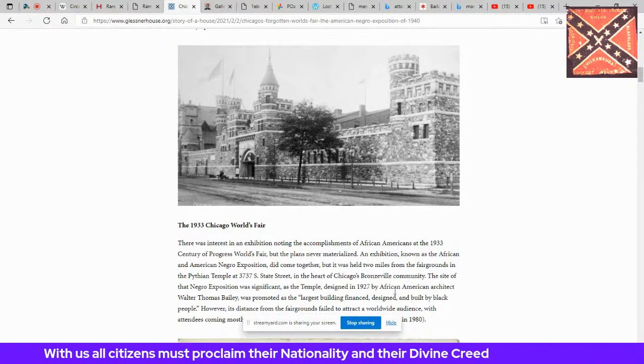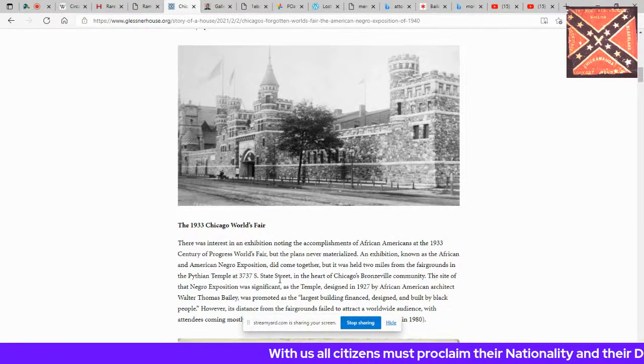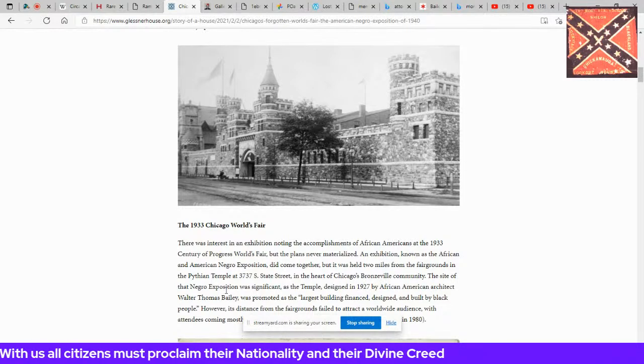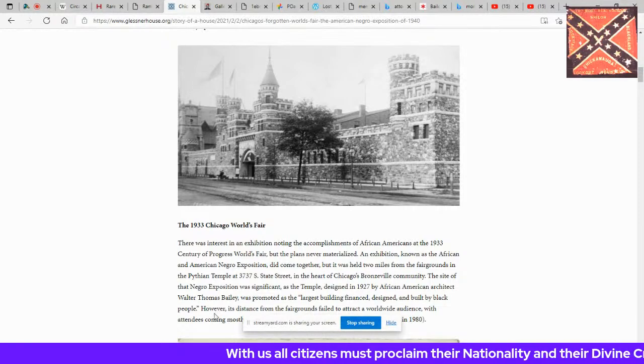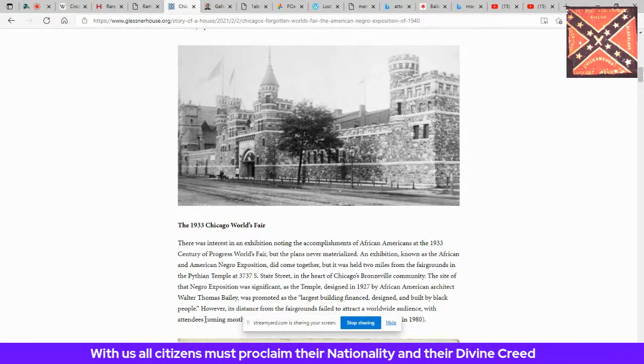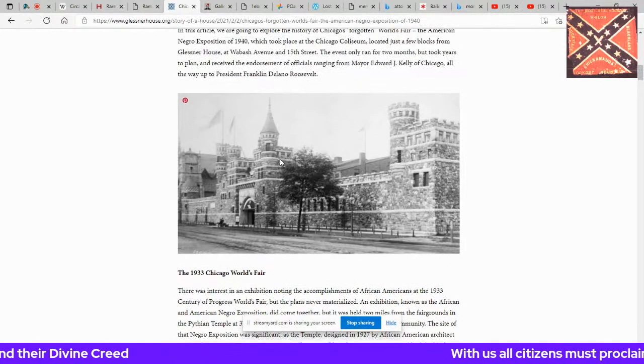Pythian Temple, in the heart of Chicago's Bronzeville community. The site of the Negro Exposition was significant, as the temple was designed in 1927 by African American architect Walter Thomas Bailey. Now, you know what? That name, Walter Thomas. Ain't that name sort of funny, with all the subjugation, the Walter stuff going on and the Thomas stuff, and this guy's named Walter Thomas. He's the architect of this building we're looking at.